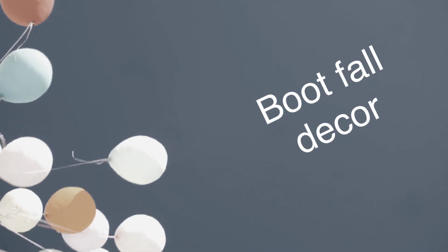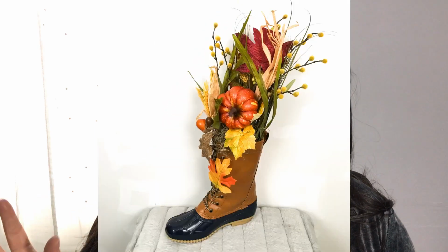Okay, next up is a trash to treasure concept. I accidentally purchased two pairs of duck boots, and they were two separate sizes, but by the time I realized this, I had had them for months, so I decided to do a trash to treasure DIY for our fall decor. I took the duck boot, and I added in all these natural-ish looking elements, the pumpkins, and so on.